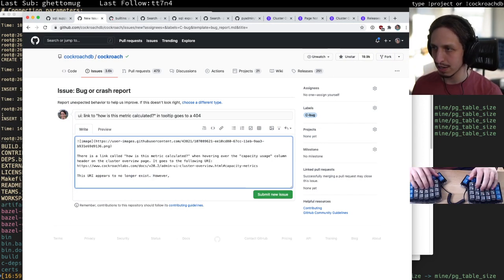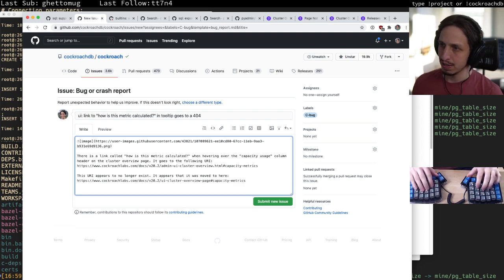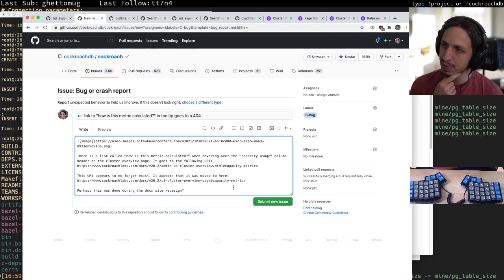However, it appears that it was moved to here. Perhaps this was done during the docs site redesign. I'm guessing that maybe we could add a redirect to the docs page here or something like that rather than change what, yeah, I mean, to be honest, kind of have to do that. Can't really change what's baked into the 20.2 binary at this point.